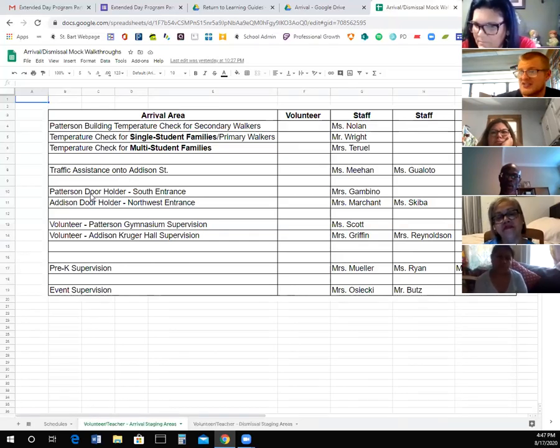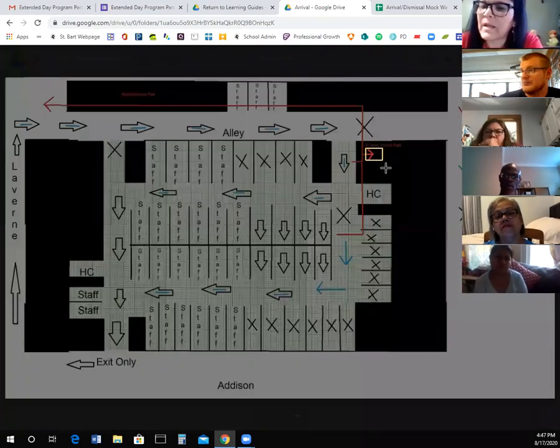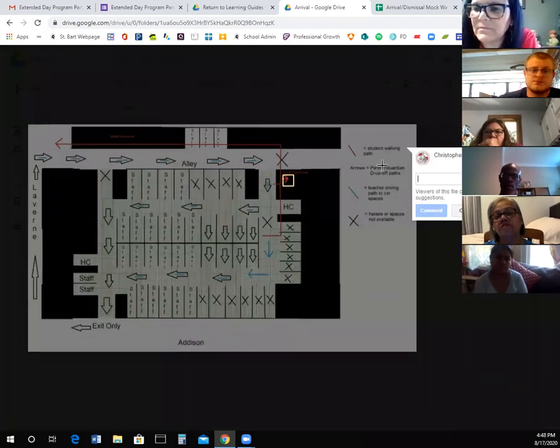Our Patterson and our Addison door holders. These two people, whether they're right here at the entrance. Can I say something? Mhm.